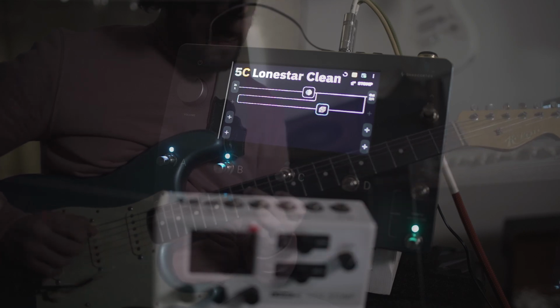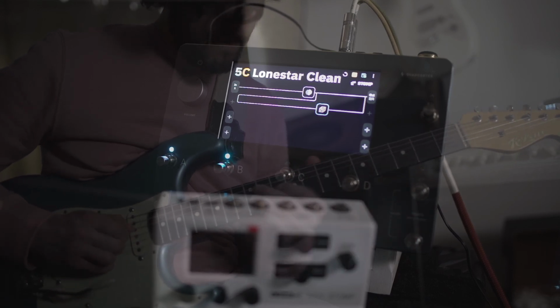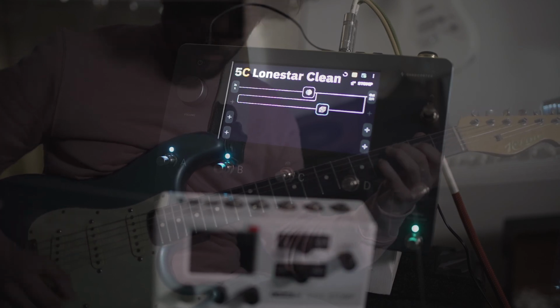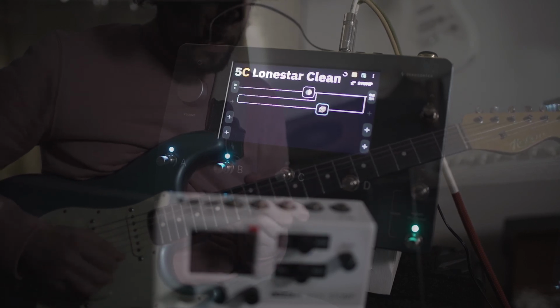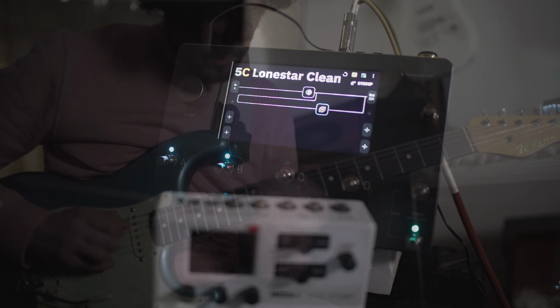Before I had that, I had a modeler, and so I've been used to recording with modelers for that whole time. I've grown up playing modelers and learning to try and get decent tones out of them. I honestly don't have an issue using a modeler over a real amp. For me recording, that would be the way I would go, particularly if I'm not in a situation where there's an engineer and all that sort of stuff, which is most of the time for me, let's be honest.